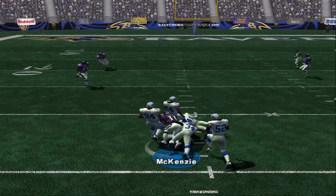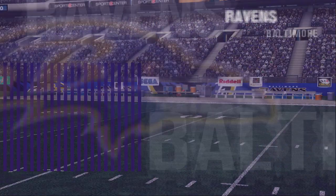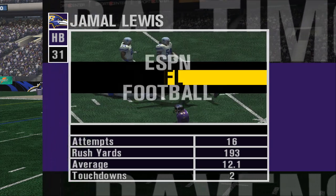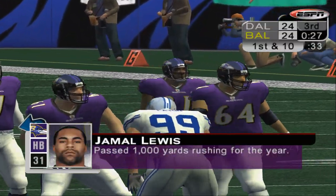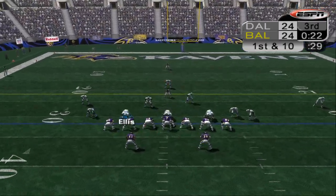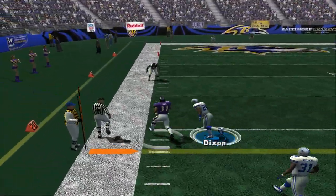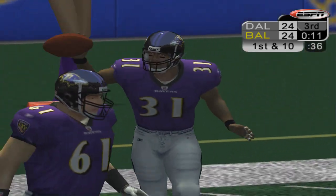Lewis takes this one way out. First down. Jamal Lewis got some big yards on that last play with a spectacular hurdle. And that's how you turn an average play into a great one. What a run, Peter, and his numbers are adding up to one big number. Up to now, he's got 193 yards on 16 carries. He's up over 1,000 yards now, as you can see. Lewis picks up the toss and picks up the first down.